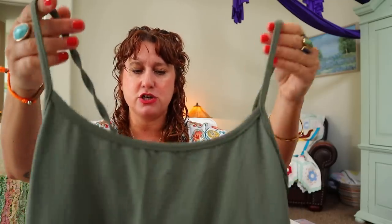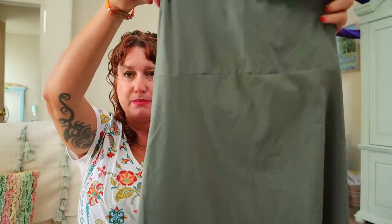Why do I always find these complicated items? I have a few items hanging on my reseller rack right now that I literally can't photograph because I can't figure out how to get them on. Like, I can't figure out this twisty sweater, and I have this other top that I just cannot figure out. This is a sports athletic dress by the brand Athleta.